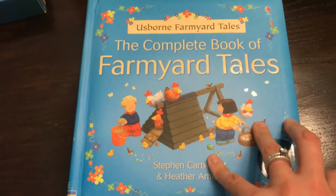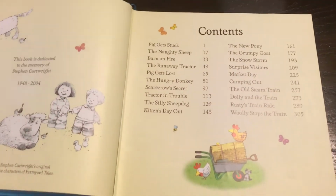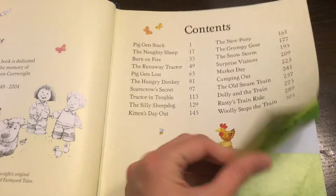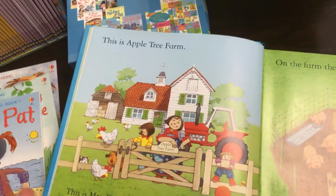Then I want to show you our dual readers. This is a complete book of Farmyard Tales. These are all combined volumes. So that means you're going to get a lot of stories in one, and it's a better bang for your buck. So you're going to see all these stories by Stephen Cartwright, which are really sweet stories about the farm, very popular characters. So these books are great because they grow with your child.